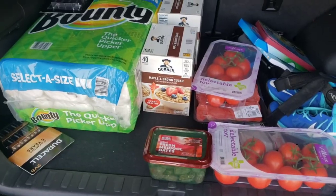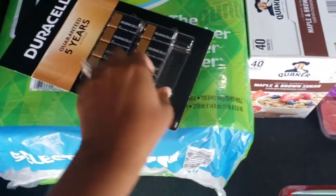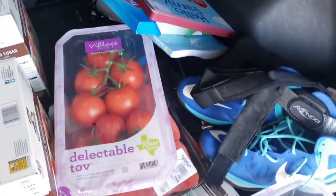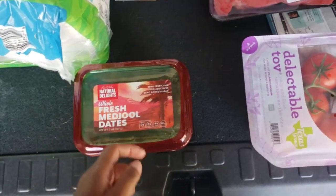Alright guys, so here's the little stuff we got from Sam's. They finally had paper towels. My husband got a big thing of paper towels. These batteries, because our smoke detectors have been beeping like crazy for no reason. 2 things of oatmeal for my little one. Some dates. He likes those. I like them too, to be honest, because I kind of got hooked on them when we were in Tunisia.